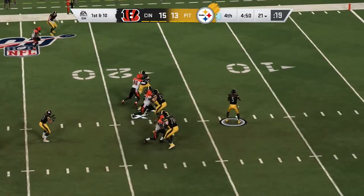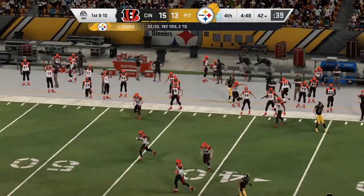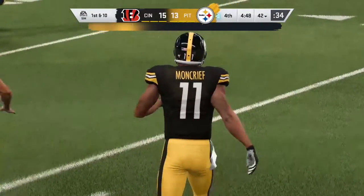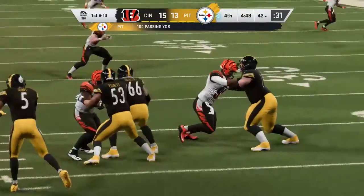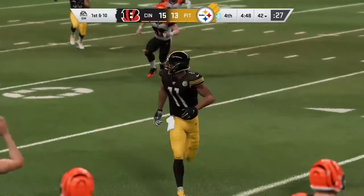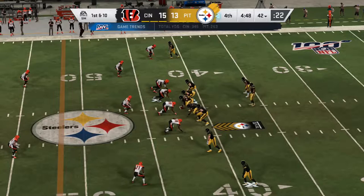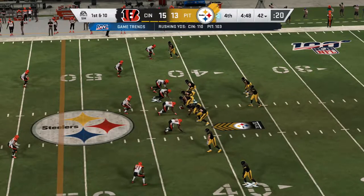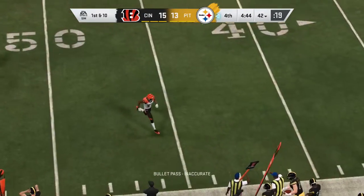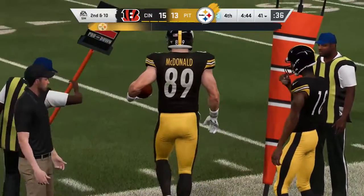First down, Dobbs to throw. Over to the right side, caught by Moncrief. Great way to start the drive. 20 big ones and a first down. One play has him up past the 40 already, and another first and 10. From the gun, Dobbs. On the left side, it's McDonald. No gain there on the completion, second and 10.